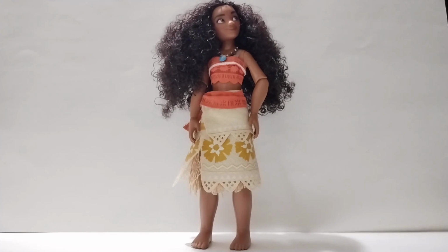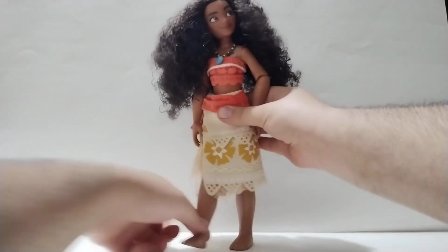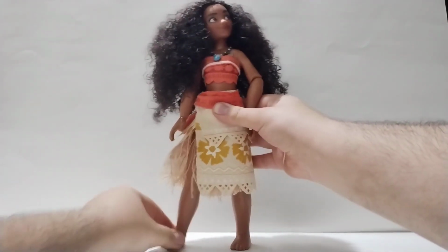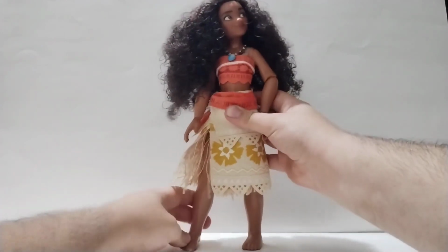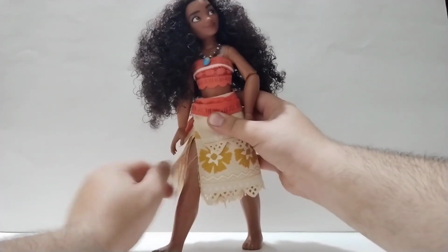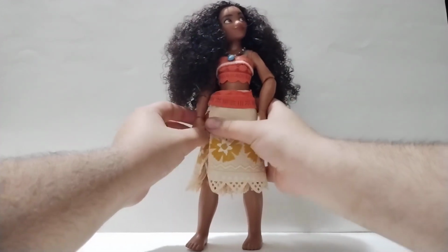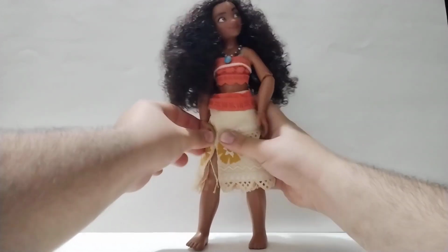To me, the only thing that keeps this doll from being absolutely perfect is the movement of the legs. She only has this kind of kick. Now, she does have this kind of movement as well, which is useful, but I really wish she had knee joints. Like you can see here, there's no kind of knee bend, and that is my only problem with this doll, believe me.